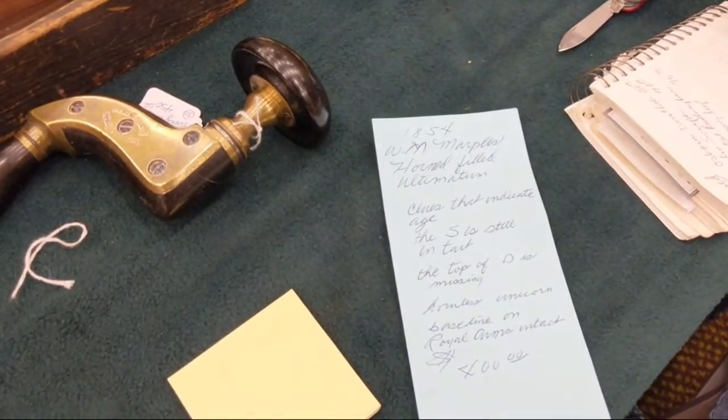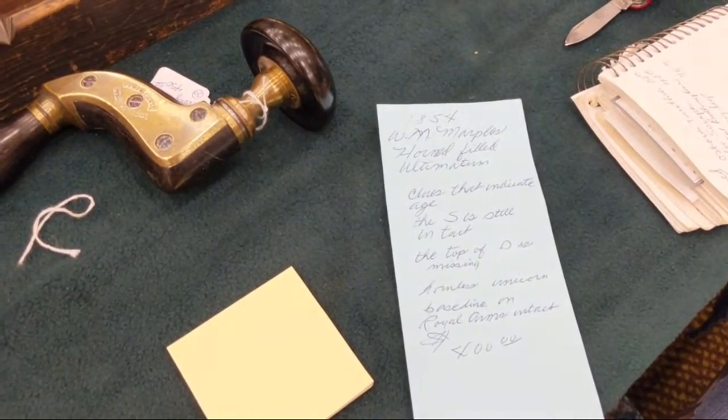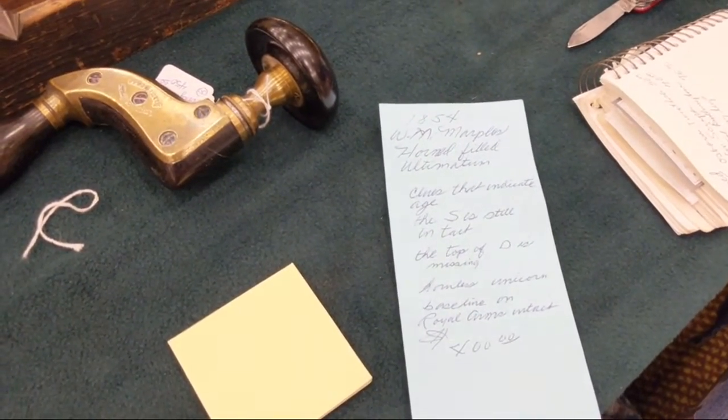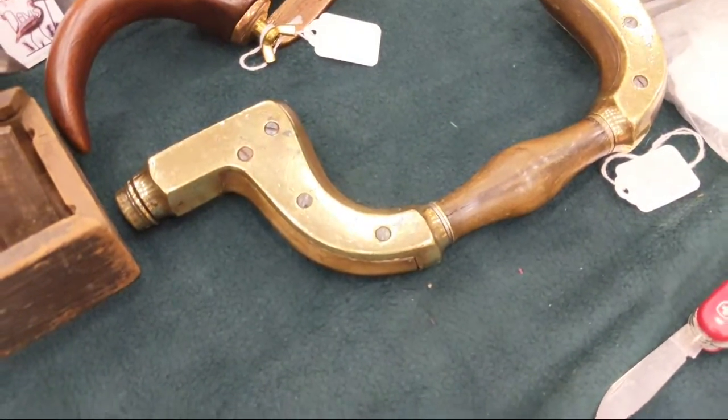Is that still antique? Buffalo horn. Water buffalo horn. Cool. That was where they had plastic. Buffalo horn. I wish Jim was here.